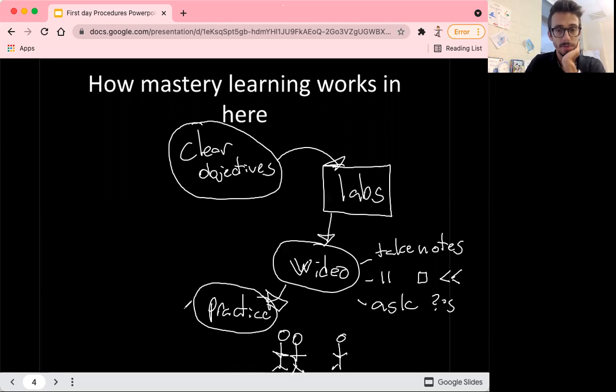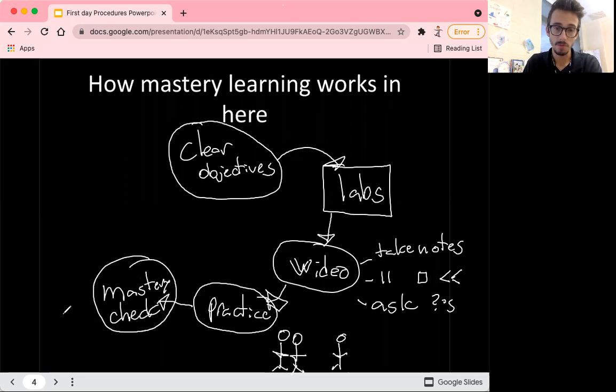After the practice, what happens? I check on this. So there's a check. And then we kick into the mastery check. So once the practice looks good, everything's correct, students then should move towards the mastery check. And what is that? Those are just 2 to 5 problems that I ask students to complete to show me that they really understand what they were doing in the practice and in the video and in the labs. Students are asked to retake these if they don't pass. And so let's demonstrate what that looks like.